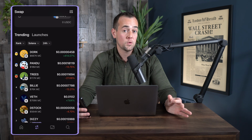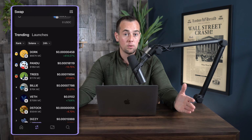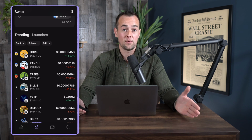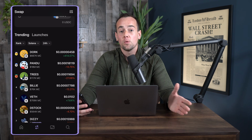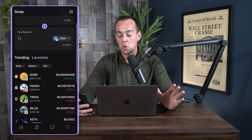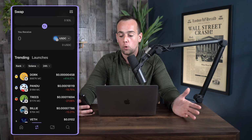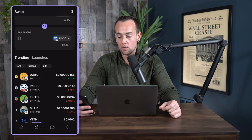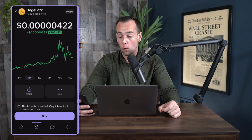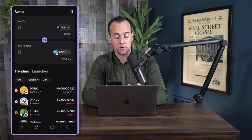Now, I do want to caution you here, guys, because altcoins in general are very risky. A lot of people lose money speculating with this type of thing. So I'm not endorsing this type of investment or anything like that, but just want to show you again where you would find this within the app. I'm just going to pick something random here. I don't have any idea what these are. But we'll just go with the top trending coin here, which is Dork. If I choose Dork here, this shows us it's actually Doge Fork. I, again, have no idea what this is, but we're just going to swap into this for demonstration purposes.